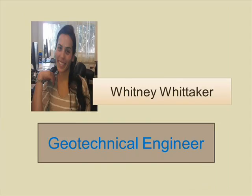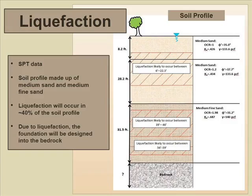The geotechnical process began with the soil classification of Kesennuma obtained from SPT data. The soil ranges from fine sand to medium fine sand. Kesennuma is highly susceptible to liquefaction. Approximately 40% of the soil profile will liquefy. Liquefaction occurs when the soil becomes saturated due to earthquake shaking or rapid loading. This decreases the strength and stiffness of the soil, potentially causing tremendous failure.